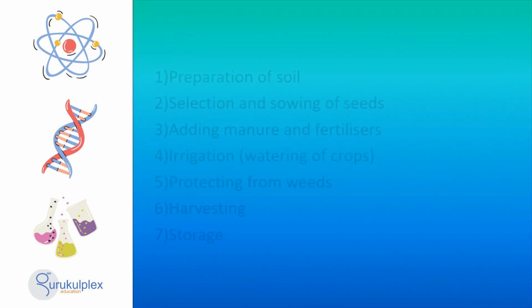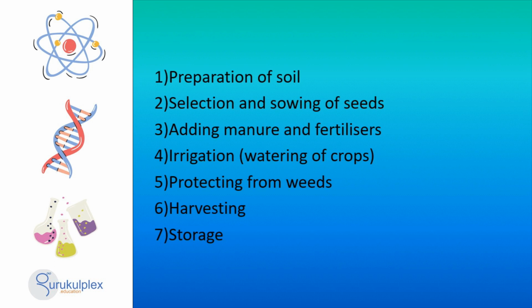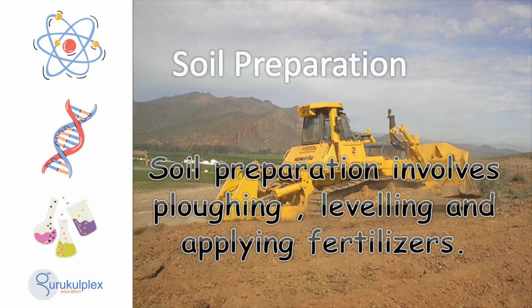Preparation of soil, selection and sowing of seeds, addition of manure and fertilizers, irrigation of crops, protection from weeds, harvesting and storage are essential agricultural practices for successful crop production and management. In order to maximize productivity and profitability of operations, proper selection of techniques for each step is essential. In order to maximize crop production and management, soil preparation is necessary.